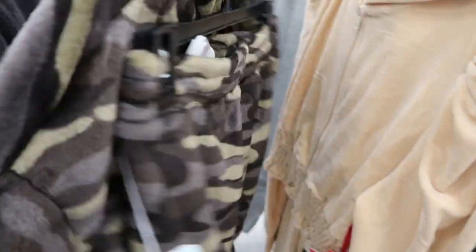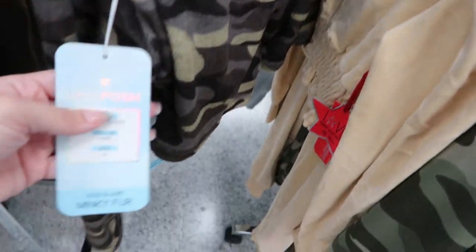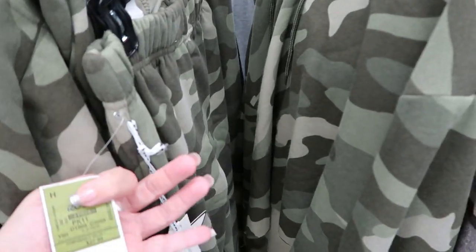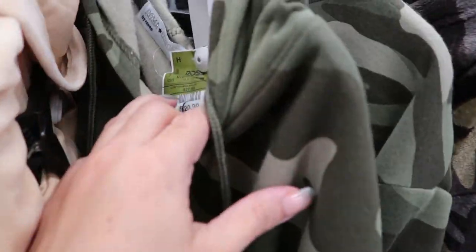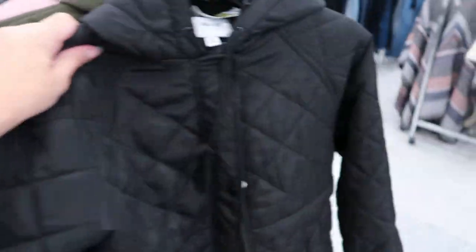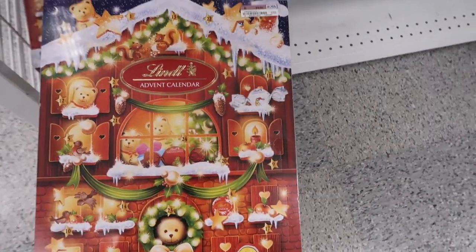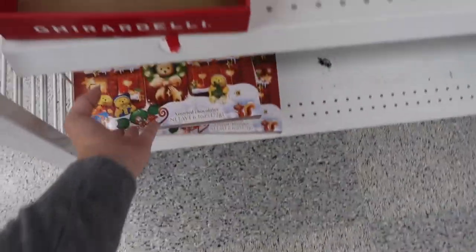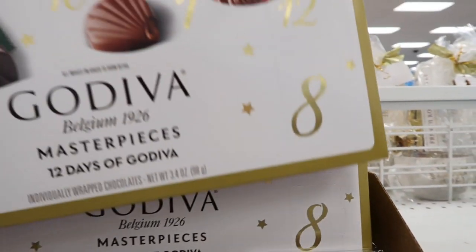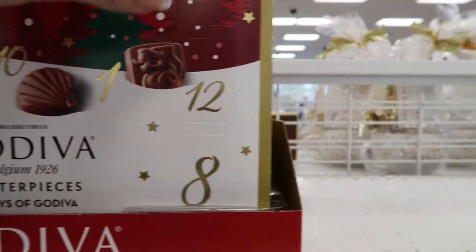This little plush cropped tee and short set is really cute. Just like a minky. And it's $17.99 for the set. They also have a camo with pants. And this is $20.99. Here's that Minky set in this mauve color. They have some advent calendars from Lent. They're $5.99. The Godiva advent calendars are $5.99. I think these are like $10 at Target.